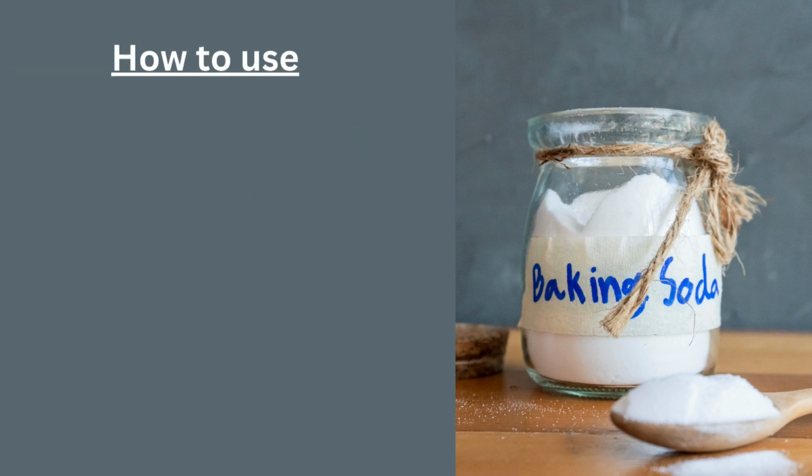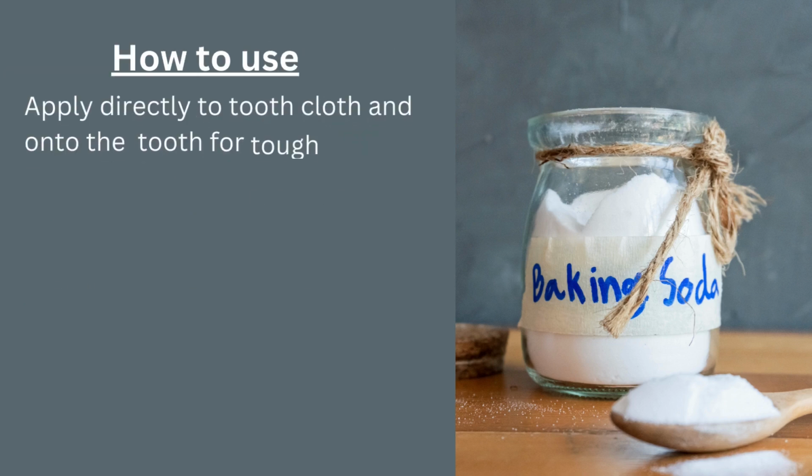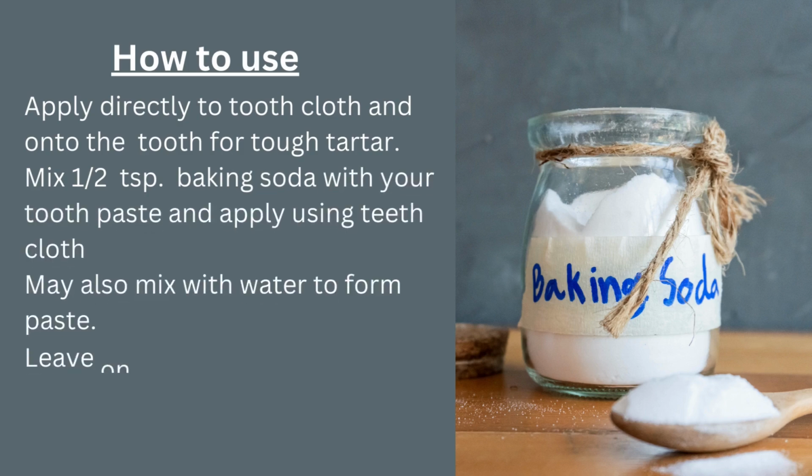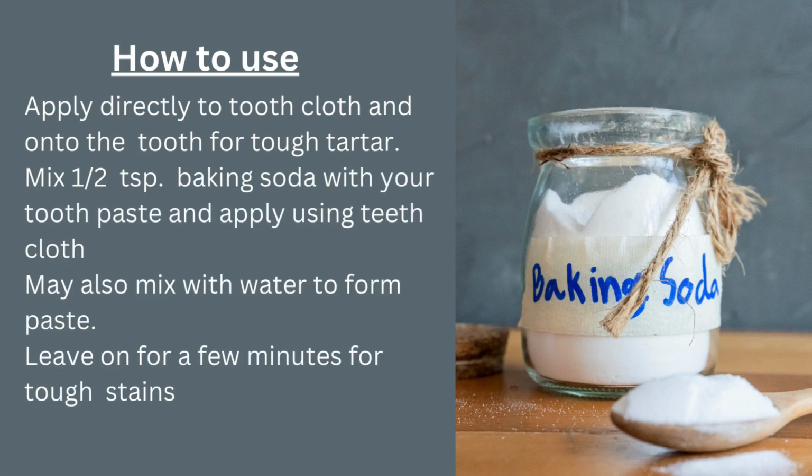How to do it? You can use a little bit of baking soda mixed with a little bit of water to make a tiny bit of paste, or you can even combine some of the baking soda with your regular toothpaste and put that on your rag and rub your teeth with that. You can leave it on for a few minutes if you have stains, or if you don't and you want to just rinse it off, you can just rinse it off after you're done rubbing your teeth.